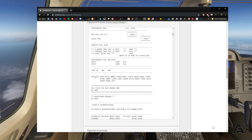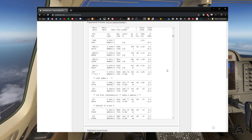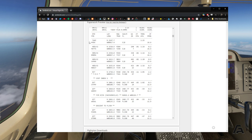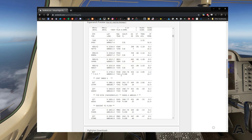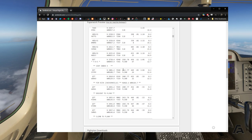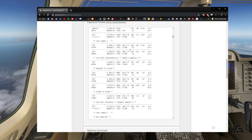Then you've got your fixes down here. Here's the most important part for your flight plan itself. You see, these are all your nav fixes. Everything that says Headley, that is a departure. So we would put the middle fixes in first, and do departures and arrivals last.